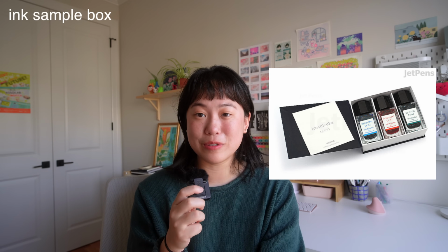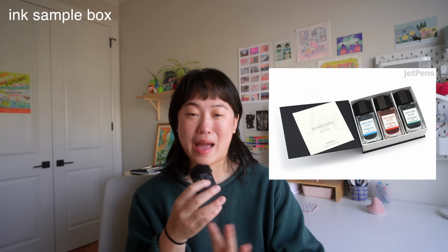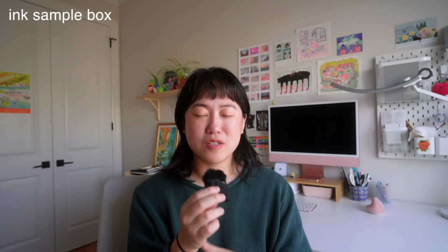Another gift idea is that you could go and get a bunch of little samples of inks that you think are cool, maybe put it in a cute box with a ribbon, and I think any stationery lover would be really excited because most of us love to swatch inks and test them out. And it's fun to trial run an ink before you commit to a whole bottle.